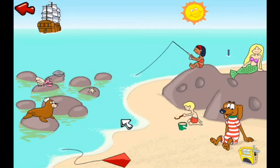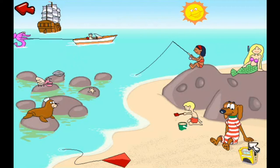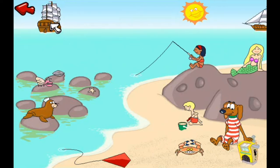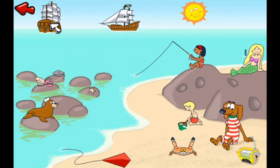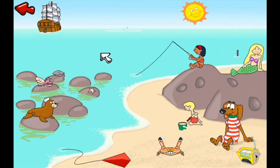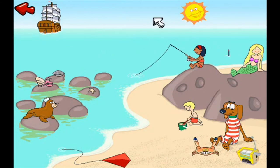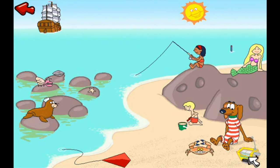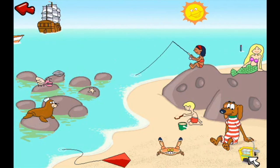I like to wiggle my toes in the sand. Click on anything to see what happens, or click on the radio to play a song. It was a Sunday when my boat set sail for the islands.